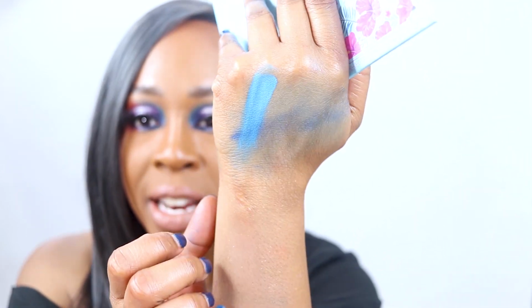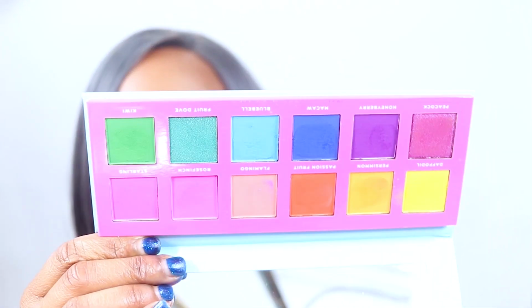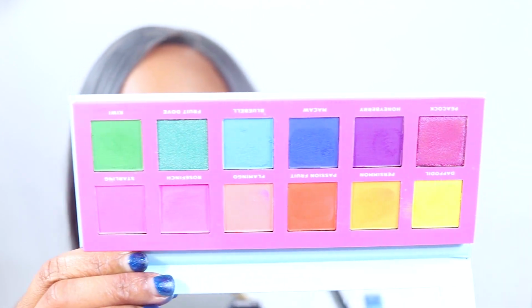I don't know how to describe it. Like just this color, for instance, Bluebell. This to me is on the lighter end of the spectrum, right? But it's so pretty. So to me, they have some pastels in here, black girl pastels, okay?